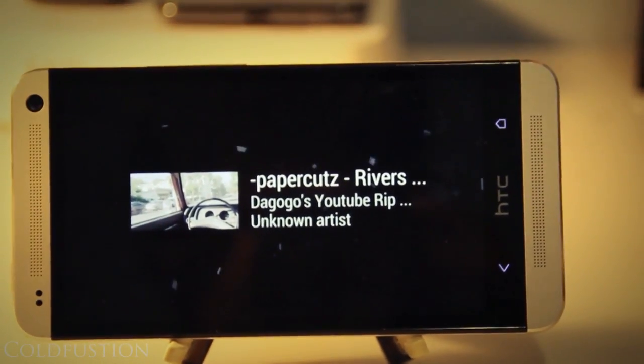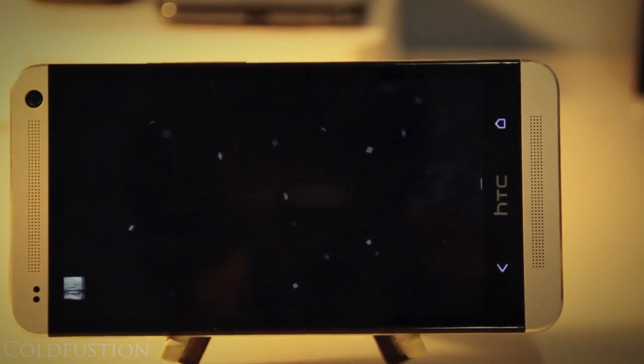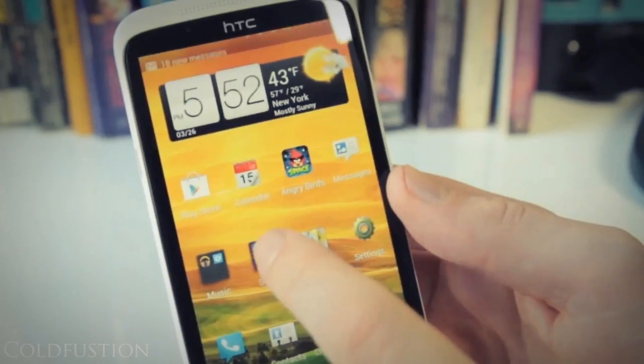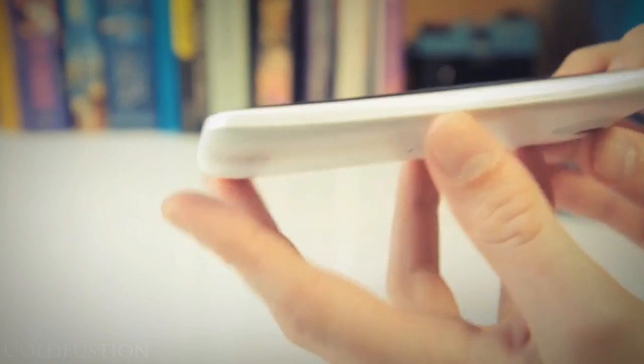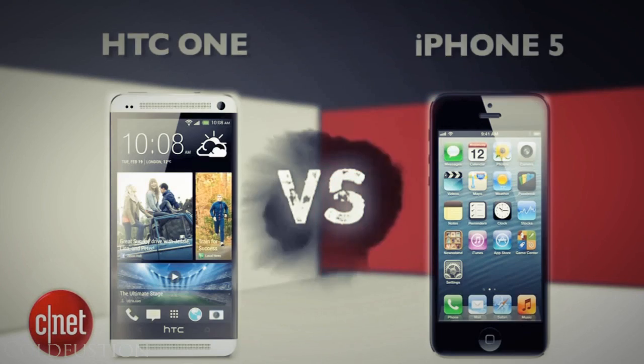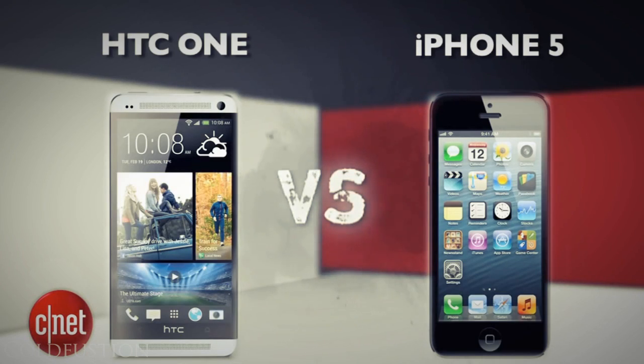They lost direction and focus and released way too many phones way too quickly. This confused and annoyed customers in the same stride. Over the past 3 years, HTC has been struggling against the likes of Samsung and Apple. Many said it was over until the HTC One was announced.